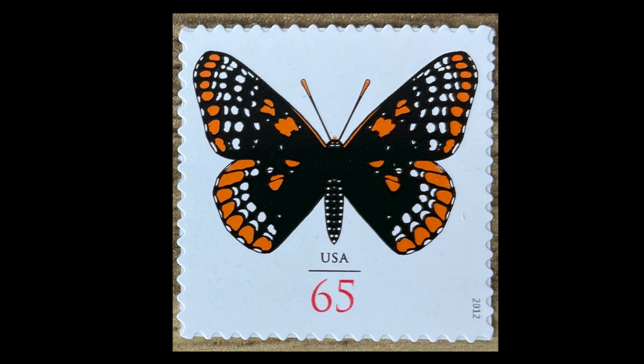Anyway, we got new butterfly releases each time the rates changed, and each one with a species that sounds more made up than the last one. In 2012, we got the 65-cent Baltimore checker spot butterfly.